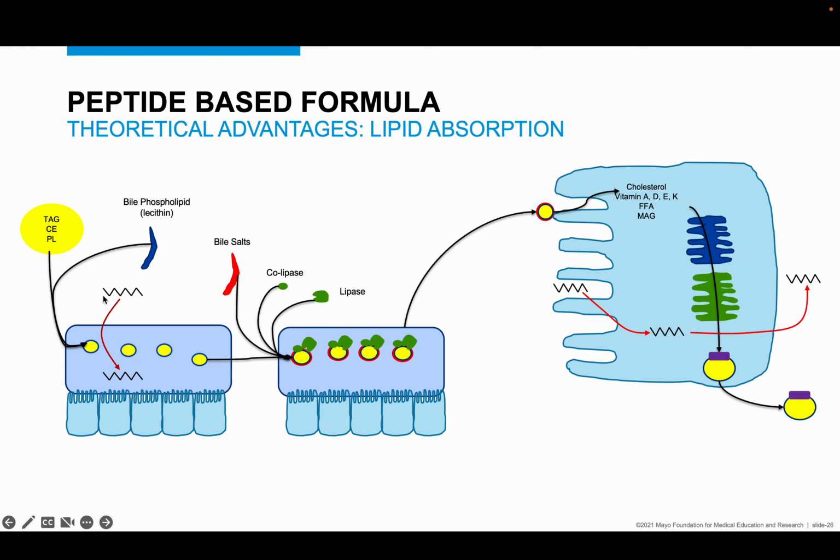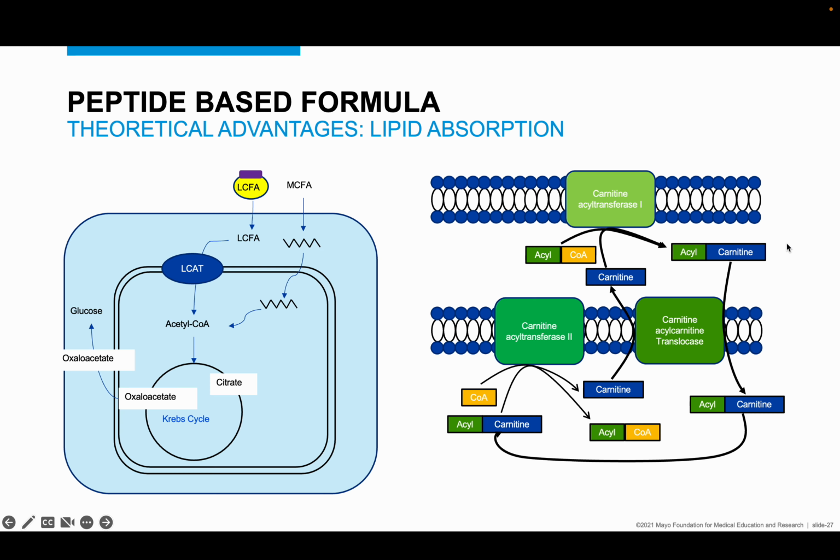You compare that to medium chain triglycerides, which are much smaller, don't need that degree of processing, can be readily absorbed and go right to the liver. So more readily absorbed. And when they get to the liver, these medium chain triglycerides, fatty acids, they can go right into the mitochondria and be oxidized. Whereas the long chain, they're too long to cross that double membrane of the mitochondria. So they have to be taken across by this carnitine transport. And again, all that just requires work to get it there.